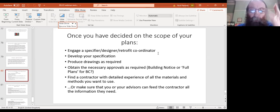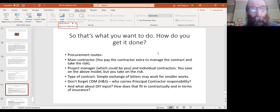But you can do a lot if you have a retrofit coordinator. The retrofit coordinator can do toolbox talks, can talk your builder through the way of doing things. Procurement routes: do you have a main contract route? Do you have a main contractor who takes all the risk, or are you the project manager? If you're the project manager, do you know enough? What sort of contract do you need?